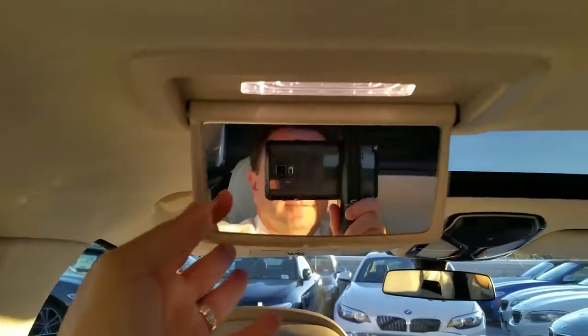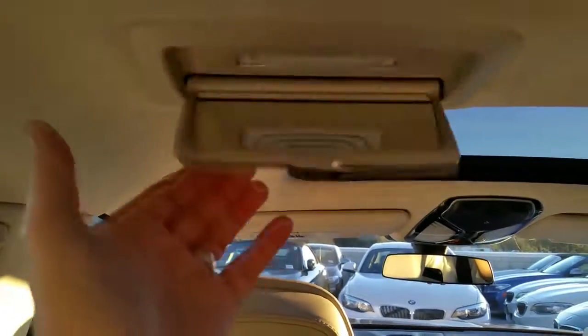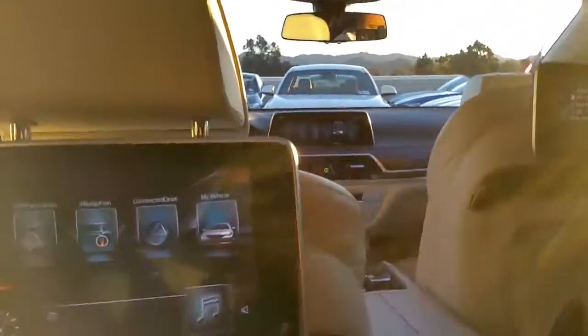And it looks like they've also put a couple mirrors in here. This is definitely needed for the ladies. So very nice. We love our mirrors, on both sides. That's very cool. So what we'll do is we've talked about the back, we've talked about the massaging.